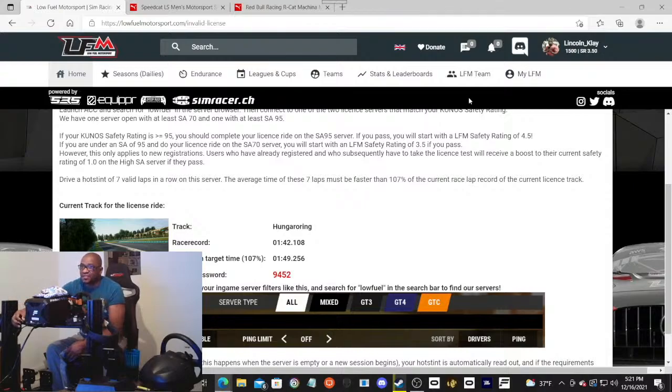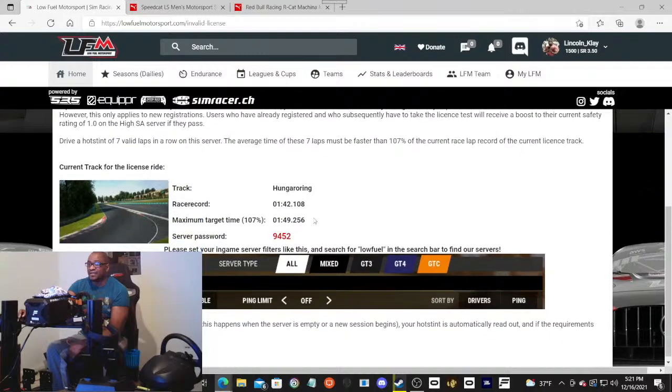I dropped my mouse again. So the track is Hungaroring. You have to go on that track and do 7 laps, and the record on here is 1 minute 42 seconds. I don't know if that's the record for 1 lap or the record for average laps after 7 laps. But it looks to me like your maximum target time of 107% is 1:49.256, which I assume means your average time must be 1:49.256 or better in order to get a license.